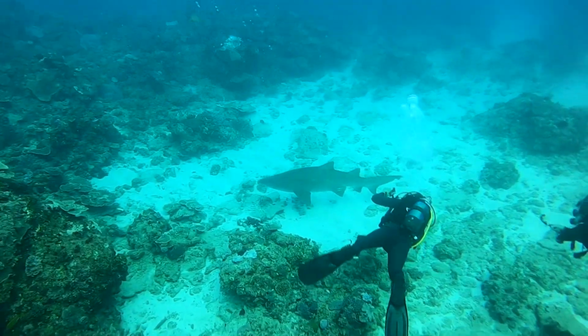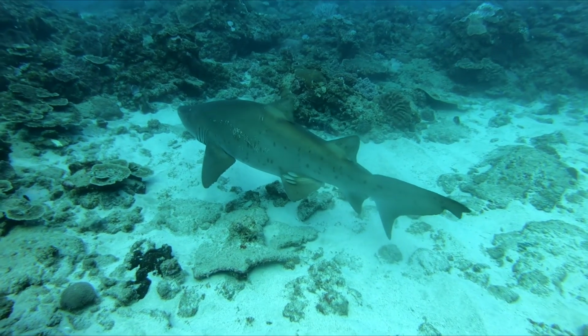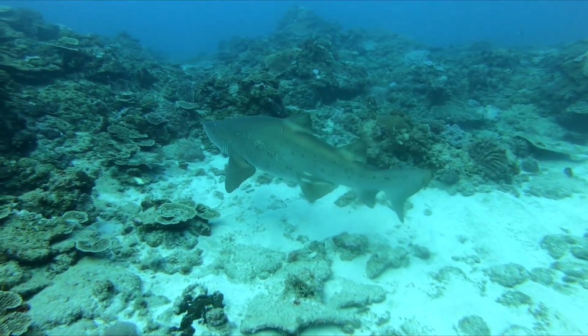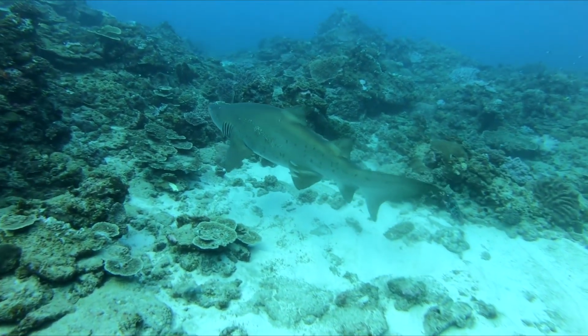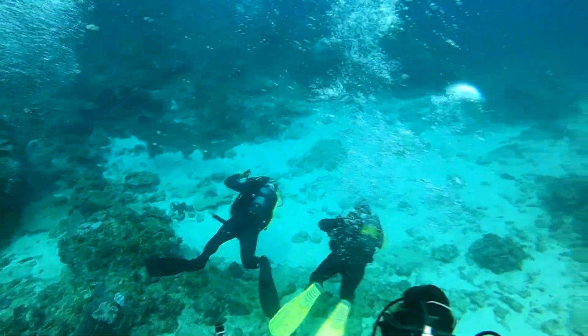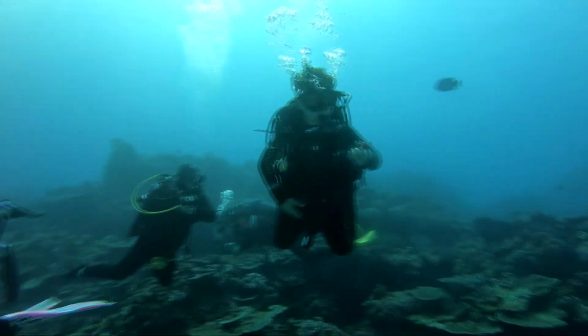Raggies, as they are also known, can grow up to 3.2 meters in length and live for about 40 years. They lose and replace thousands of teeth in their lifetime, making them look terrifying and dangerous. But as we experienced, they are in fact a docile, slow-moving animal, extremely tolerant towards humans in their environment.